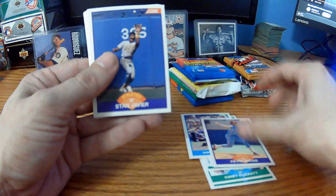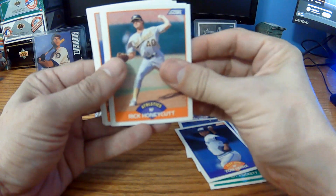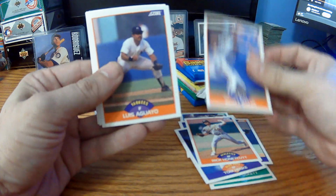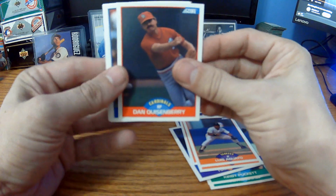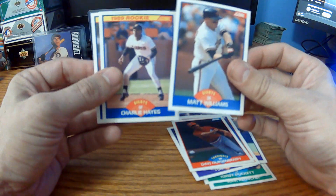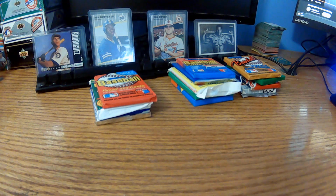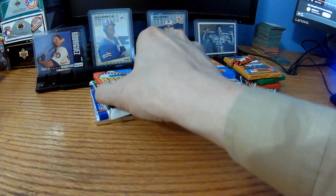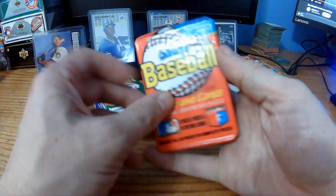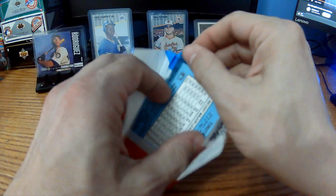Kevin Gross, Stan Javier, Tom Henke, Rick Honeycutt, Scott Bailes, Luis Aguayo, Dan Quisenberry, Matt Williams, second year, technically third year, Charlie Hayes, and Geronimo Berroa. So not a great pack, but far from a bad pack at the same time. And moving on to 1988 Donruss, looking for my first Alomar rookie. I've never owned that card.